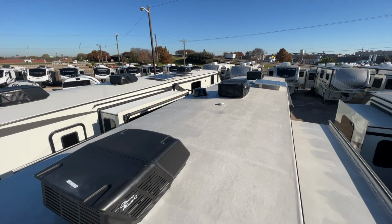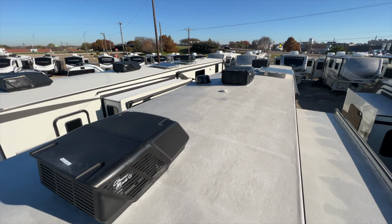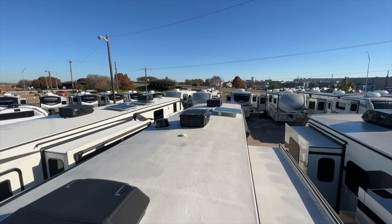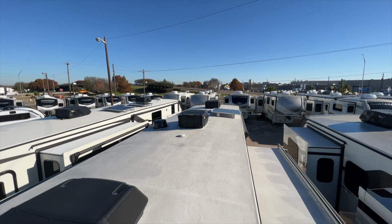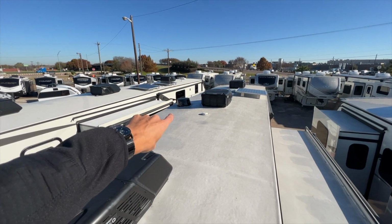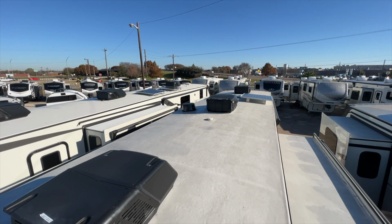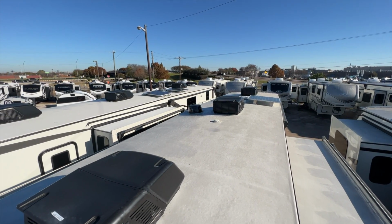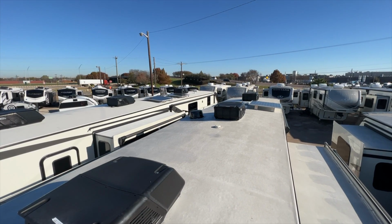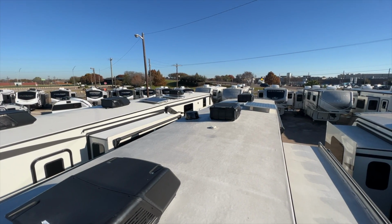All right, so up here on the roof, you have 3 of the Coleman Mach Q Series ACs. They're going to be a really quiet AC system. And then you do have a 200-watt solar panel on here, fully walkable slide out boxes, fully walkable roof, and then your Winegard digital omnidirectional antenna, whether it's connecting a Wi-Fi router or getting your over-the-air TV channels, that is going to be your 360-degree antenna that will be doing that work there for you.